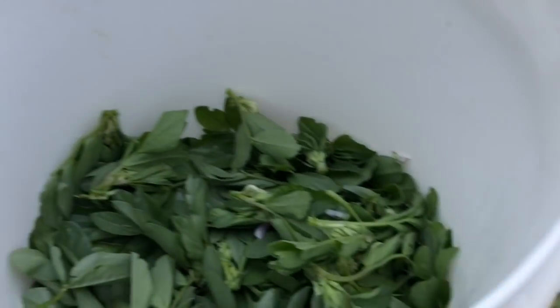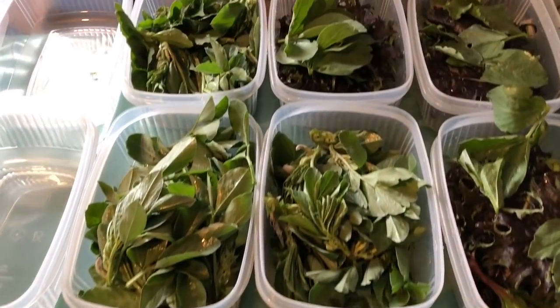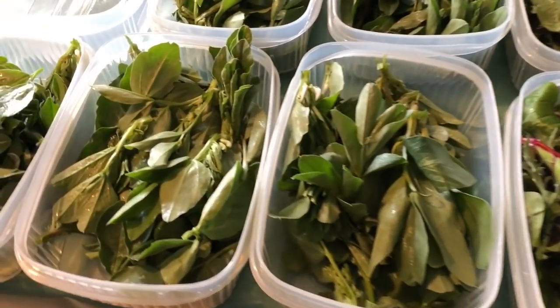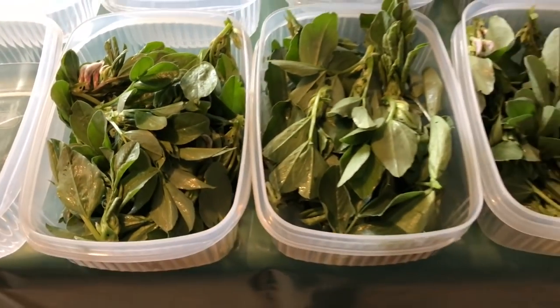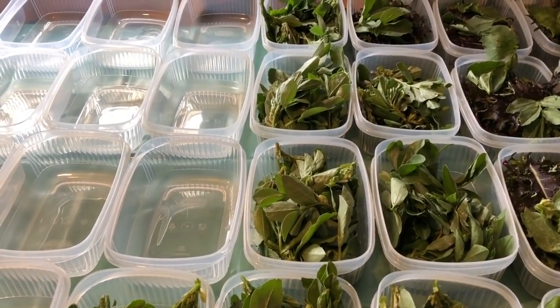Absolutely fantastic. We've got loads more in there. So that's the field beans done, and the smoothie mixes. And I'll just say about the field beans, you can also pick the flowers. They're edible as well. And there's some there, look. And next week we'll finish the field beans and we switch to the broad bean tops.